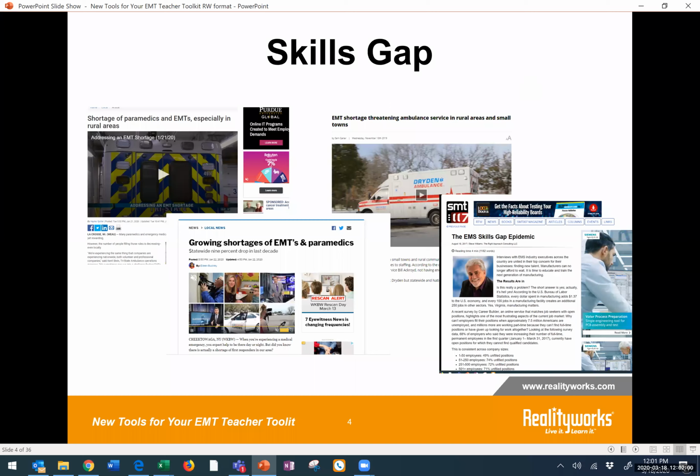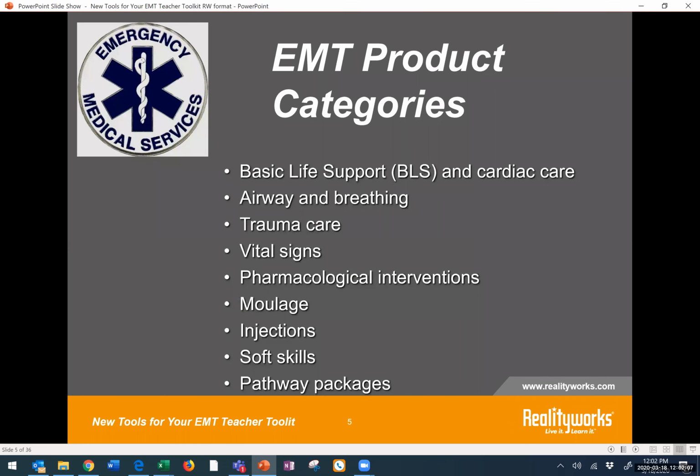Here are just a few of the product categories that we have some new and exciting products for in our EMT product line this year. We've got BLS and cardiac care, airway and breathing, trauma care, vital signs, pharmacological interventions, moulage, injections, soft skills, and at the end, we also have several pathway packages that we're going to share with you today.